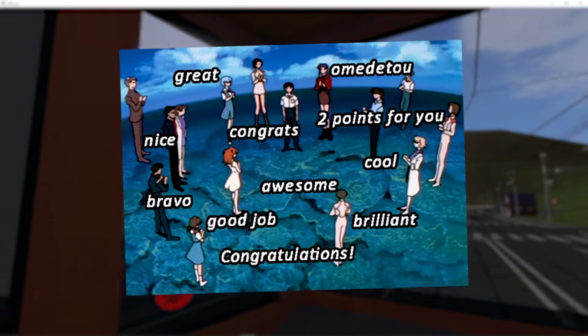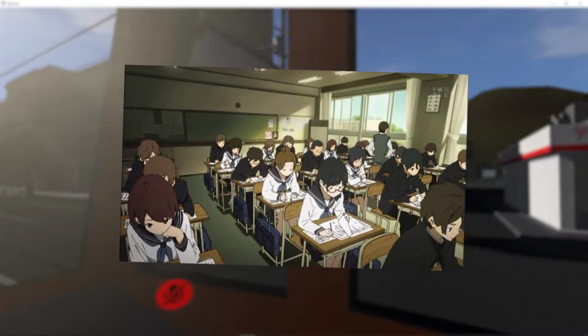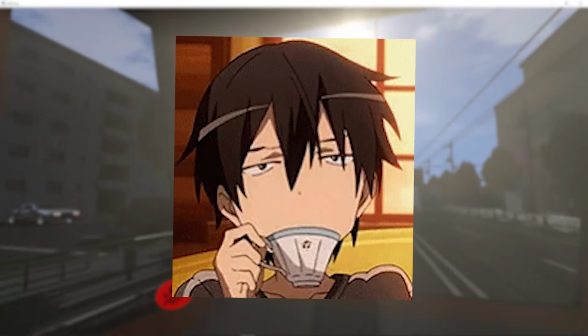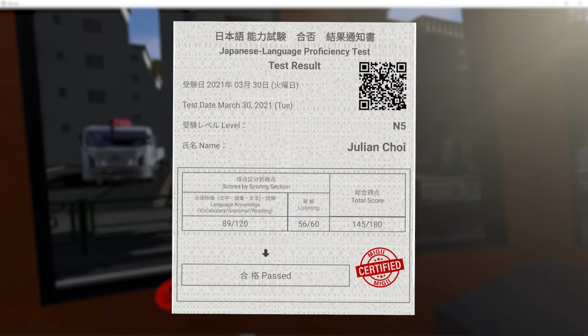Here's the first milestone, the N5 test. I kept on doing Anki every single day, and one day I just wanted to test myself. What better way to do this than to put myself through an actual JLPT test and see where I'm at or what I have to improve on? By the way, I don't necessarily think that this is a good idea. So on March 30th, 2021, about 6 months into my studies, I managed to clear the N5 test.